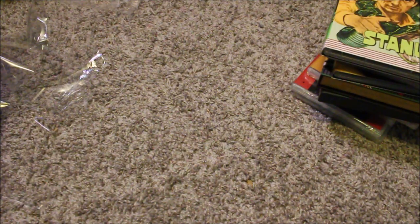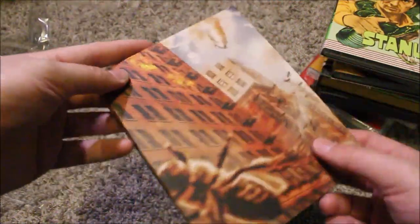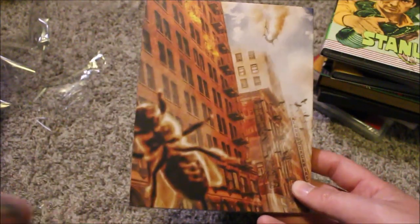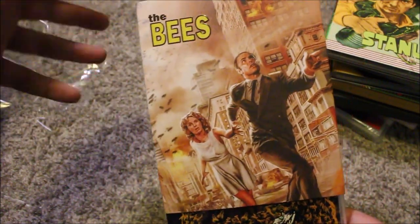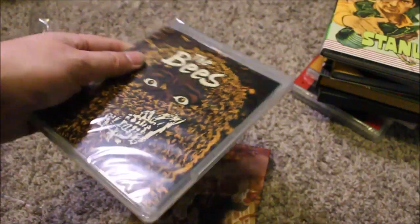Let's see here. We got the Legacy slip for The Bees, which I didn't own in my collection because it did not have a slip. And this slipcover, look at that. That thing is fucking cool. Look at the bee there. That's just a really great looking slip. It's not one of the Legacy slips I'd been wanting or anything, because obviously I didn't own the movie or anything. But that slip looks great.